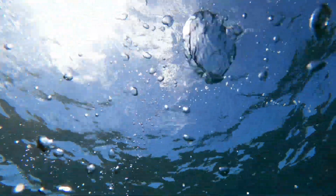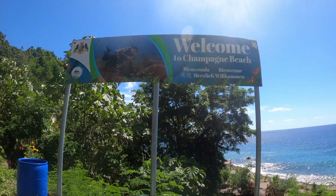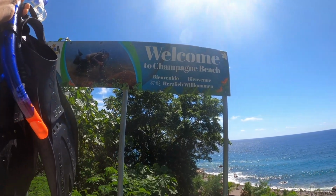Just like Champagne Reef, which is where I'm at right now, one of the best sites to snorkel in Dominica. Let's get this adventure started.